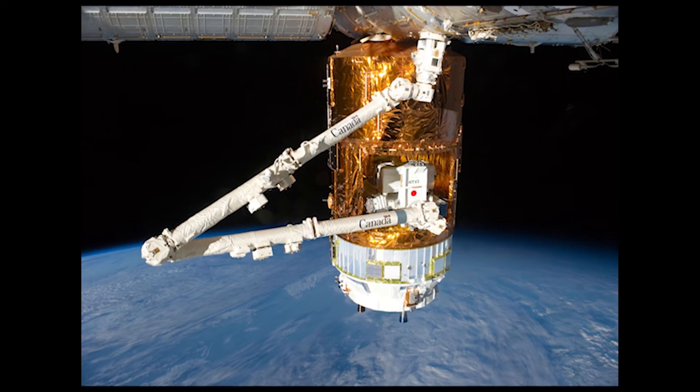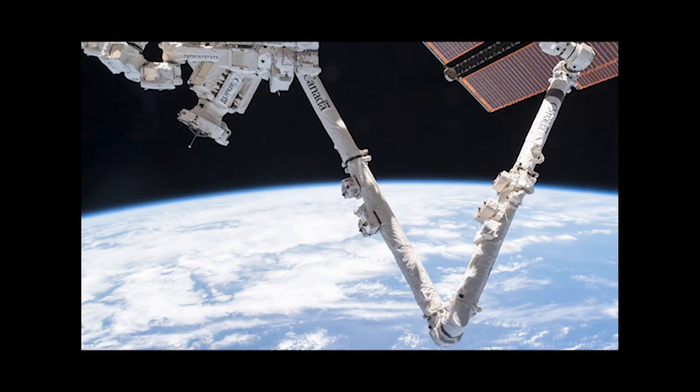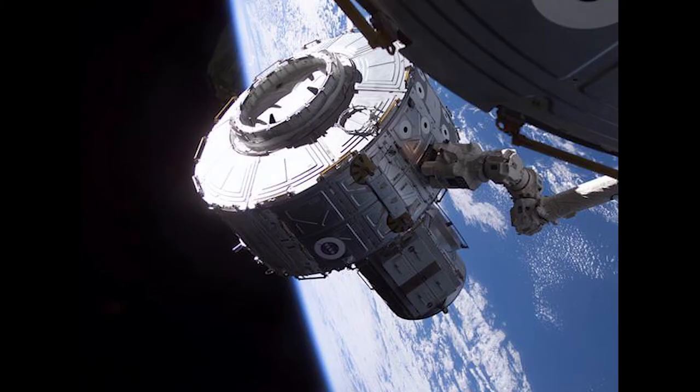a payload. Keep in mind that normally, Canadarm 2 moves around the International Space Station like an inchworm, moving end over end via the power data grapple fixtures located around the station, but it cannot move around while holding a payload.